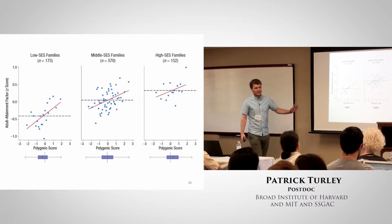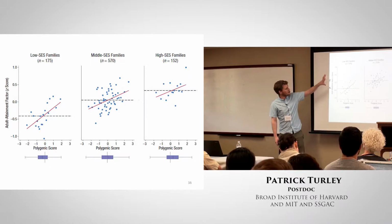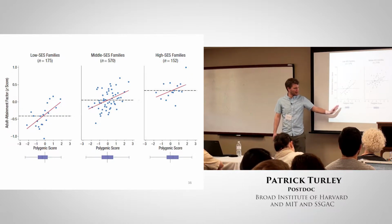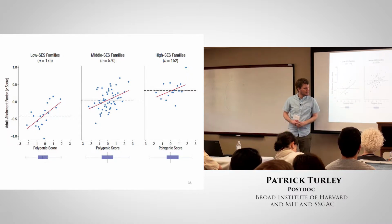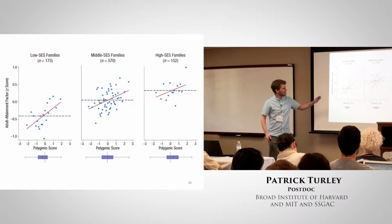He also shows that he can interact the score with different measures of SES. And so what we see here is, first off, in each of these categories, he's grouped a sample into low, medium, and high SES. And we see that for the low SES people, the average score tends to be something about negative. It's roughly 0 in middle SES, and it's higher in the high SES group. And so we see that the score is predicting the SES category.